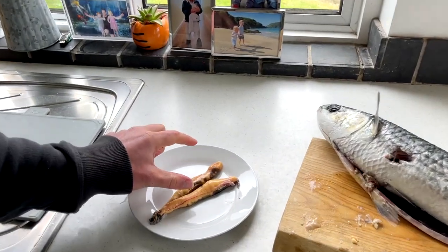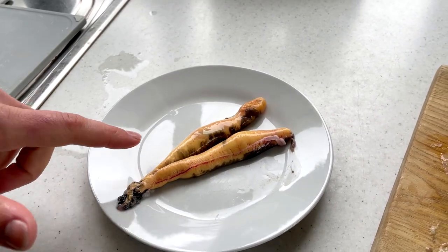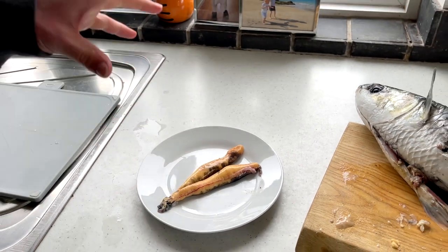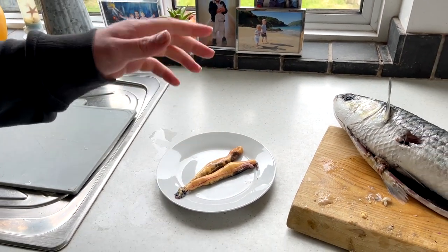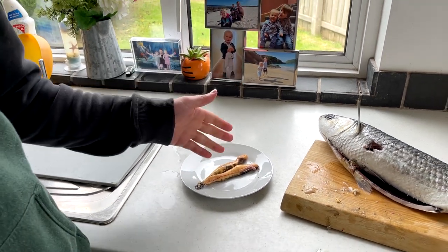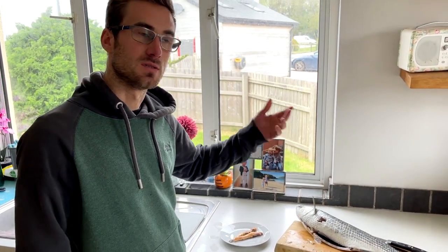When these are fully developed, by about February, these will be about 4 times the size each. But you can see they're starting to grow. There's just enough in here. I'm going to do a taste test, but I reckon we will try this again later in the season, if the weather allows, and compare the size of the gonads and see what happens as they grow.